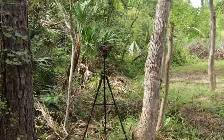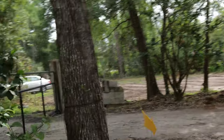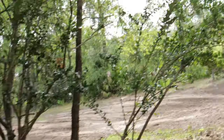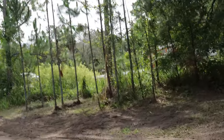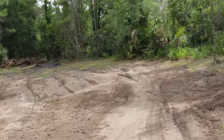So we've got a chronograph right here, and we're gonna use that chronograph to basically figure out how hard these gel blasters are shooting so that we know that they're fully charged. Basically, if they're shooting at full capacity, I know that the battery is fully charged. And if it starts shooting a lower FPS, I'll take that battery out and I will charge it.